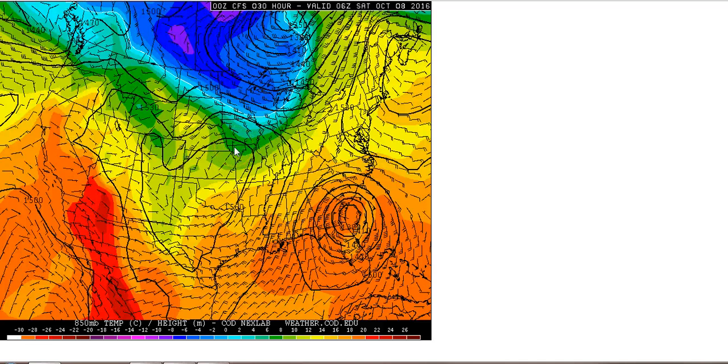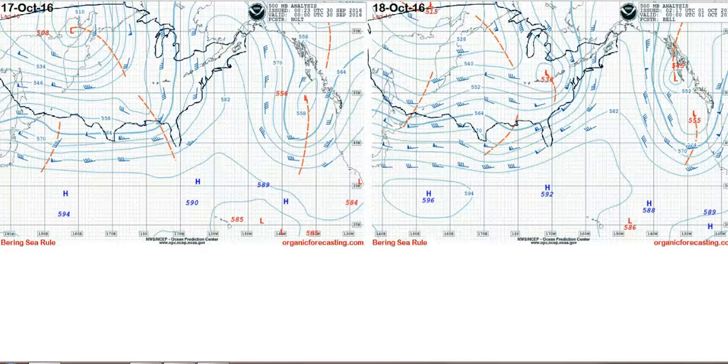And are these the last 80s that we see this year? I'm not going to say that it is, but there's a good chance that it is. It looks like the extended outlook, as far as I'm concerned, is that the 70s are going to dominate the period. The next climate signal that we see, though, comes about the 18th of October.